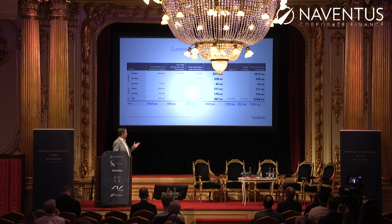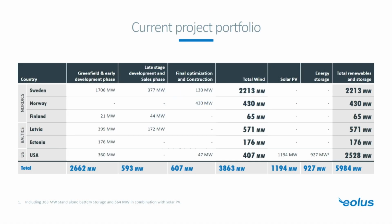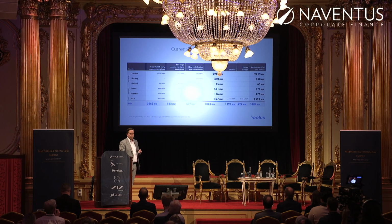And finally, a look at our current portfolio. We have almost 6,000 megawatts under development in these different markets. And it's important also to know that everything is not like it is in Sweden or in the Nordics. So a quite big portion of our portfolio is now solar PV and energy storage. And especially they are in the southwestern US, where we have, of course, much more production from a solar PV facility, and also a much higher need for storage, since they are not so blessed with hydro as we are in Sweden. Thank you.